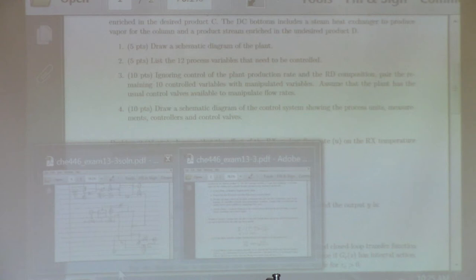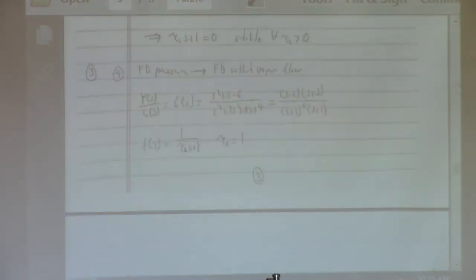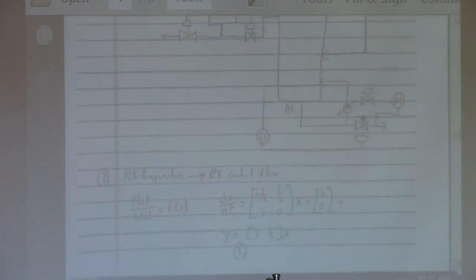Because there's two ways to solve this, only one of which I taught you this semester. So let's see if I... Okay, good. I solved it in scalar form. You can also find transfer functions using matrix calculations, but I did not show you guys how to do that. Okay, so let's see what the solution looks like.